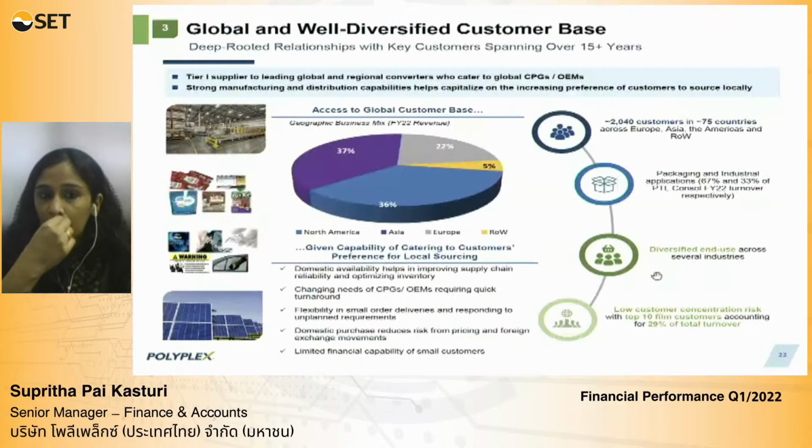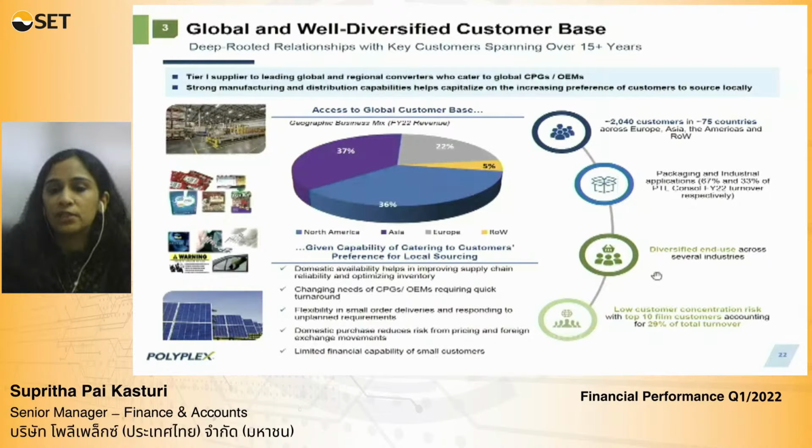The next key attribute of our business model is our global and well-diversified customer base. As you can see at PTL consolidated level, we have a large customer base of about 2,000 customers, spread out geographically across 75 countries. We have a very good mix of sales in packaging as well as in the industrial segment. We cater to diversified end-use applications across several industries, so there is no dependency on any particular industry. And because of the diversified customer base, there is a very low customer concentration risk, and our top 10 customers account for less than 30% of our sales revenue.